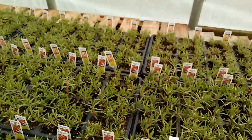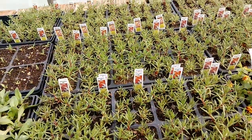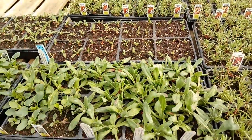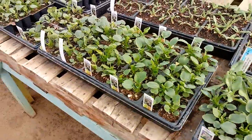The Portulaca, or moss rose. Another interesting looking foliage plant with cool clusters of flowers. The way the petals open up on them. Livingston daisies, awesome multiple colored daisies. And we go into the pansies.